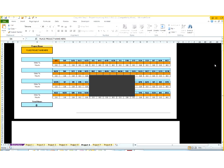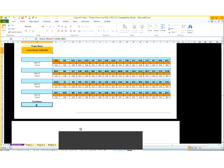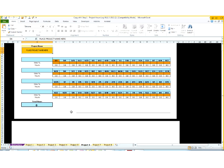This one is just one of the samples that you can use for a project. Putting the date there, project name on the top left-hand corner, and actually just keeping track of your hours. It does have some instructions on it. These are just different spreadsheets that I've collected from different people that we've utilized. So this can actually help you keep track of the hours that you're going to utilize.